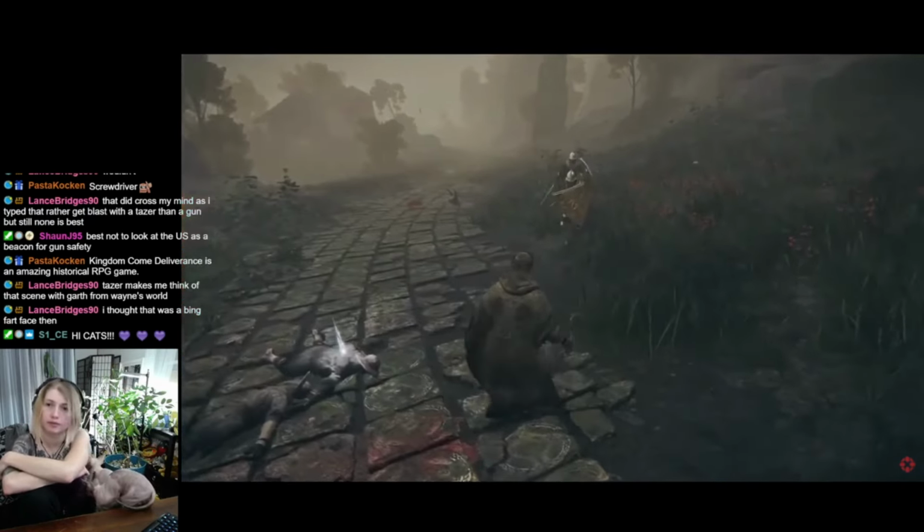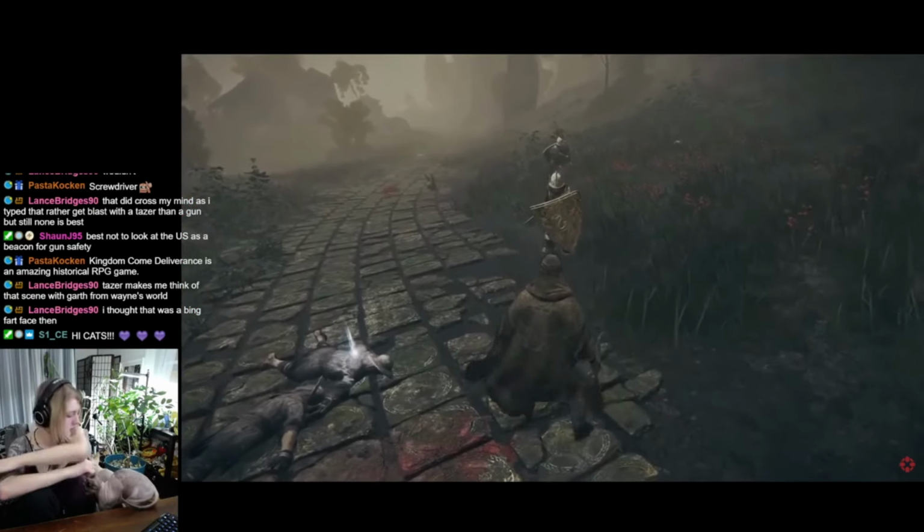Now you've got to bear in mind, if someone comes at you with a sword and a shield and all you've got is a sickle, you are in such big trouble. So sword and shield is an awesome combination. So you better be hoping that you've got way more skill than the person you're fighting.